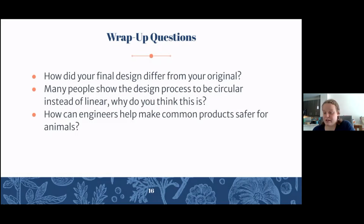You can feel free to add more questions and more topics to discuss. These are just our suggestions. And they are: how did your final design differ from your original? Many people show the design process to be circular instead of linear. Why do you think this is? And how can engineers help make common products safer for animals? We're once again going to let you pause the video here.